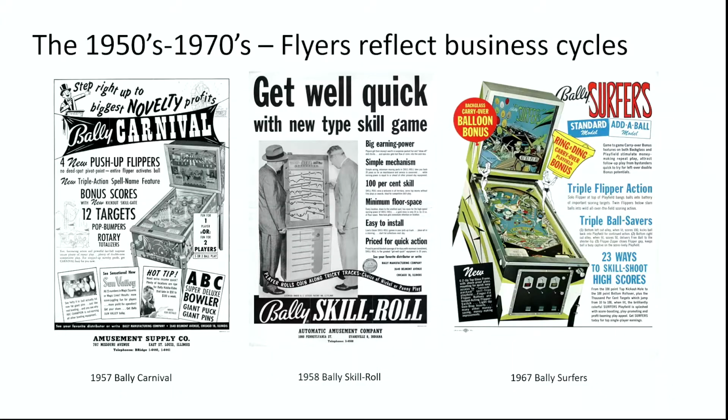Getting back to the story that the flyers tell in that period, Gottlieb made the call to get out of the gambling business very early on. I think at the time, Daily Races was their last gambling machine. And Bally was not so quick to move away. They had built a huge business on the bingos, the gambling type devices, and it was probably not until the early 60s they really started even producing mini pinball machines at all, and then started to pick it up.